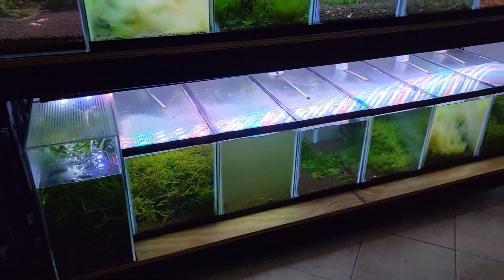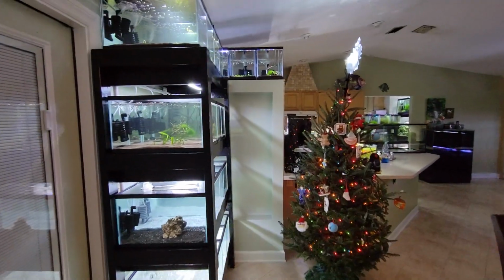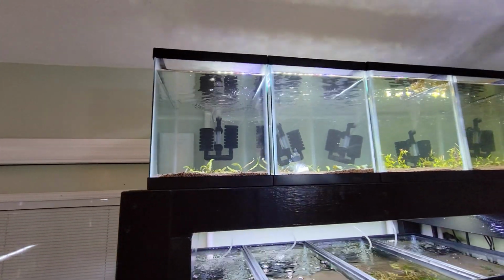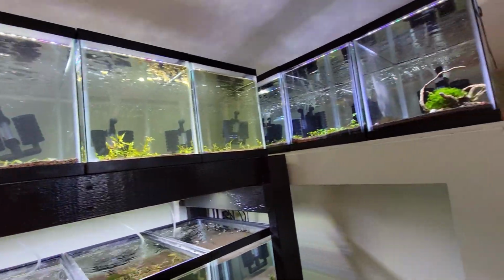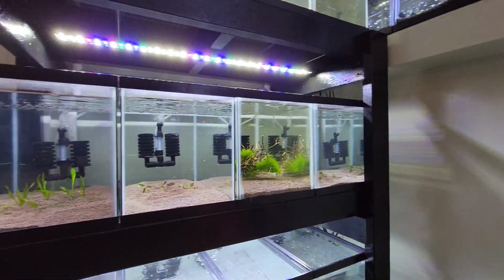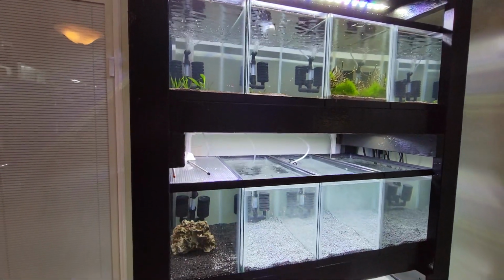And that's going to go ahead and do it for the bedroom. Moving on to the living room, where we have our freshly cycled tanks that we set up in our last video. We've got Neo Caridina on top of the refrigerator, and the third row will also all be Neo Caridina, with the samurai soil.